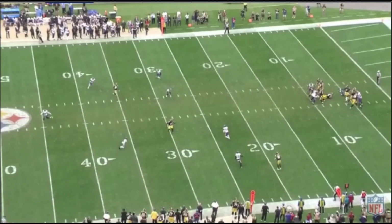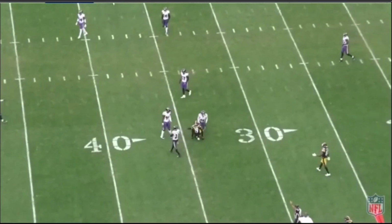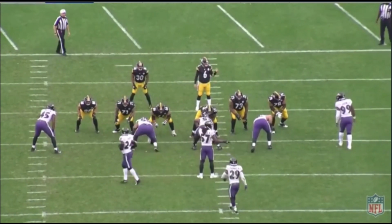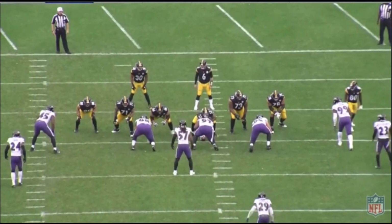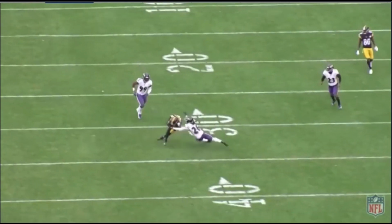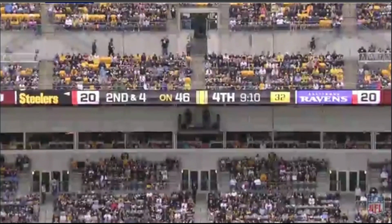Right there. Wide open. Now, he doesn't make the greatest pass in the world. It's a little behind Juju. But it still gave Juju plenty of opportunity to make the catch. There it is. Threw it right to him. Little behind. But I'm not going to nitpick that.